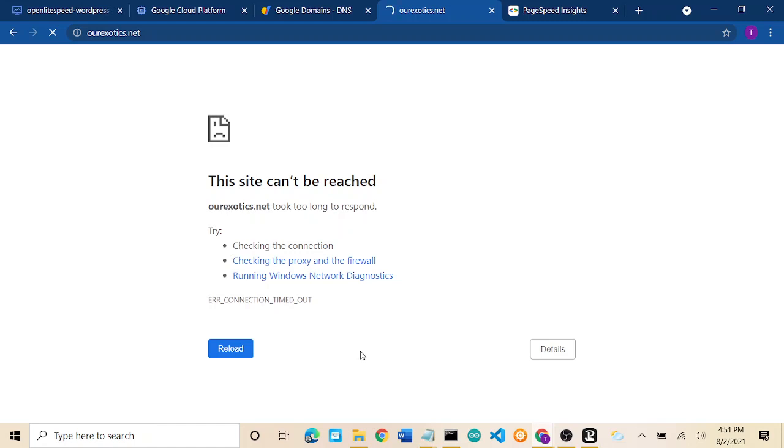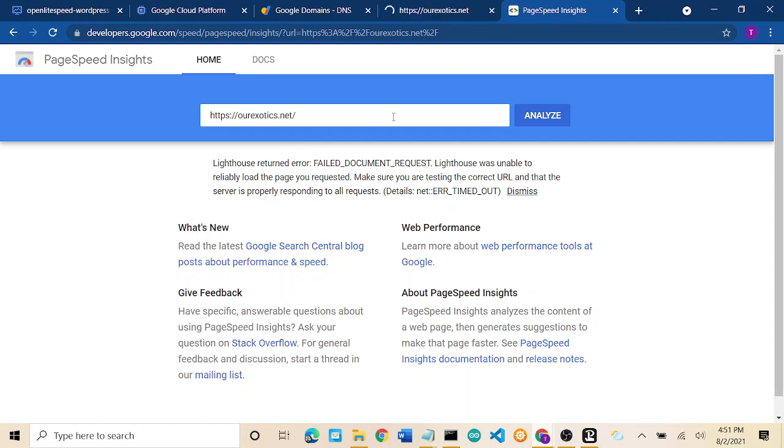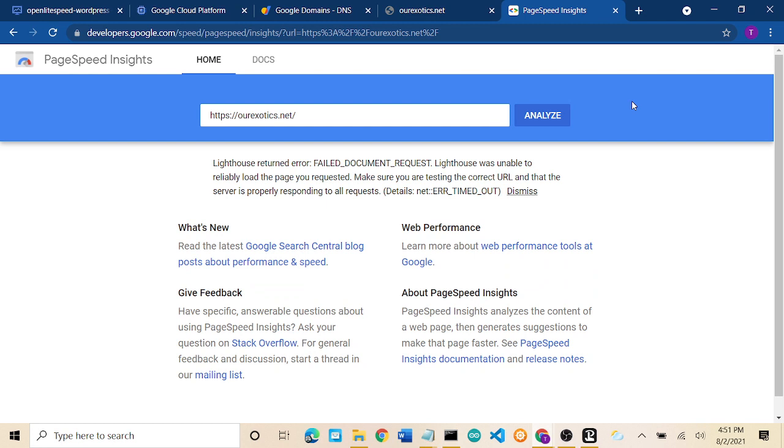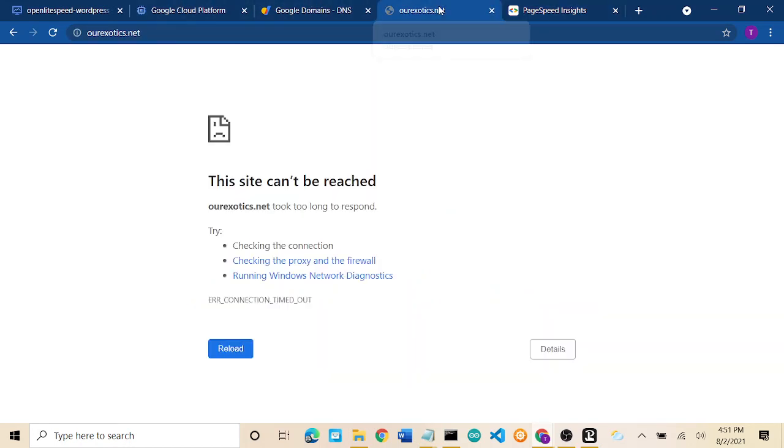So it's just being silly. In fact, go over here. Let's analyze the site on PageSpeed Insights. That'll tell us if Google can find it. We already did PageSpeed Insights on it once, and it went to the old address and worked fine. Let's see if it works on the new address. I'm not sure how they work on their DNS. And we'll load it, timed out.